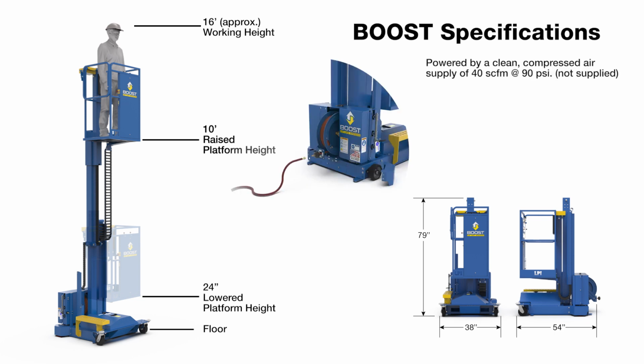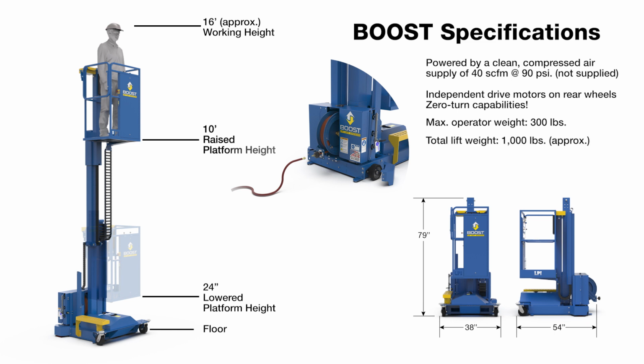The lift requires a clean, compressed air source of 40 SCFM at 90 psi. Maneuvers easily due to independent drive motors, which allows for a zero-turn drive system. A maximum operator weight of 300 pounds and a total weight of 1,000 pounds. This air-powered, non-electric drivable lift is perfect for hazardous environments where combustible dusts or vapors may be present.